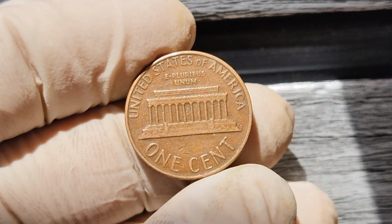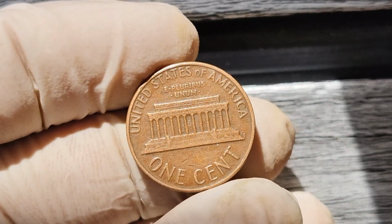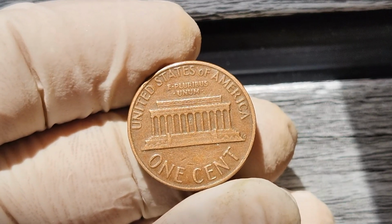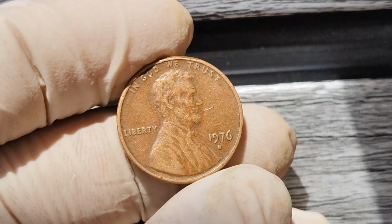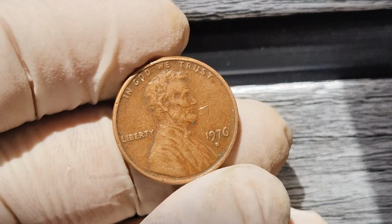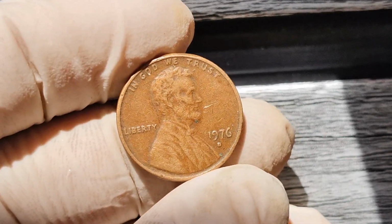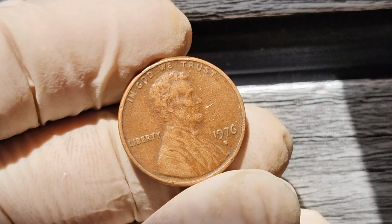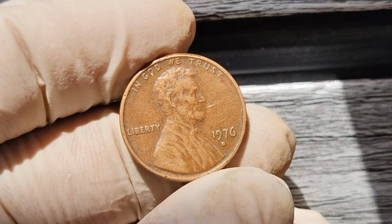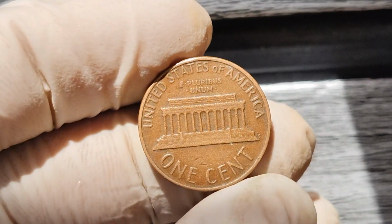You're at your grandma's house, helping her clean out the attic. You open a dusty old jar filled with pennies, and boom, right there, mixed in with all the other pocket change, is a shiny 1976 D penny with a clear mint error. At first, you think, nah, this can't be worth much. But then, you do a little research, maybe watch a video like this one, wink, wink, and suddenly, you realize you've been sitting on a life-changing fortune. How cool would that be?